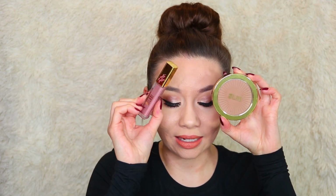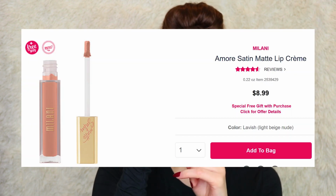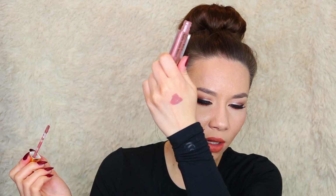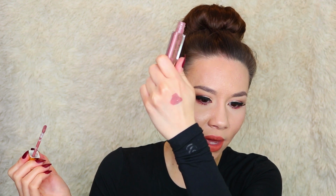And I got some new Milani stuff. I was hoping they would have the new stick foundations that Milani came out with, but they don't have those on their website just as yet. But they have their new bronzer and their new matte satin liquid lipsticks. This one is in the color number 2 Luxe, and it's a really pretty mauve color, if you can see that there.